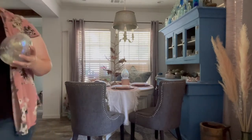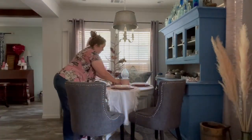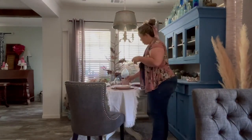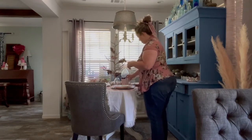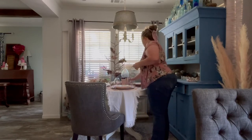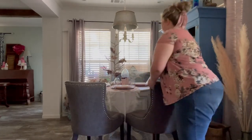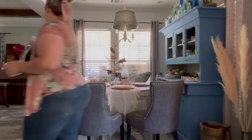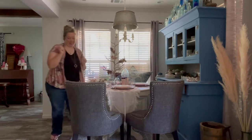This one, I mean, this one, because he does not have the base. These are my iridescent glasses. I got them specifically for this tablescape to go with these eggs.